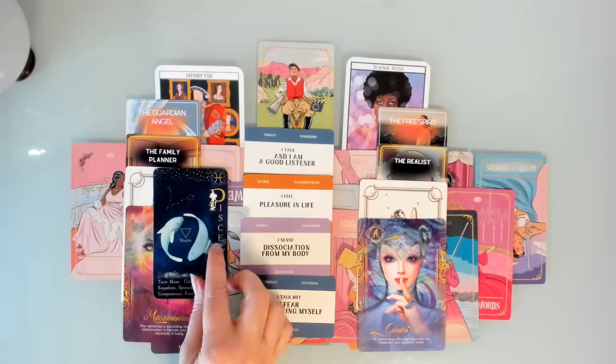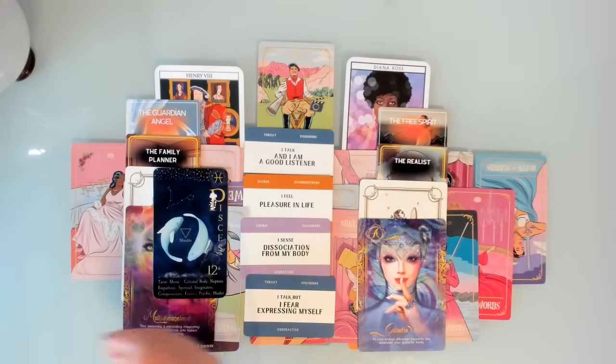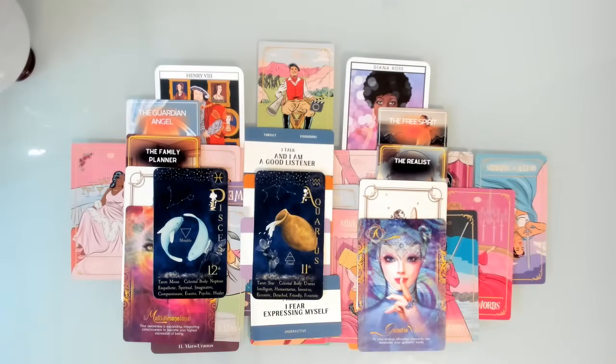Pisces. This is interesting. You really do have a very soft heart for all that you're as strong as. Inside, you're a bit of a marshmallow. Having said that, don't cross you. But there is a great tenderness within you. Aquarius, and then a great sense of the future. Very future oriented.